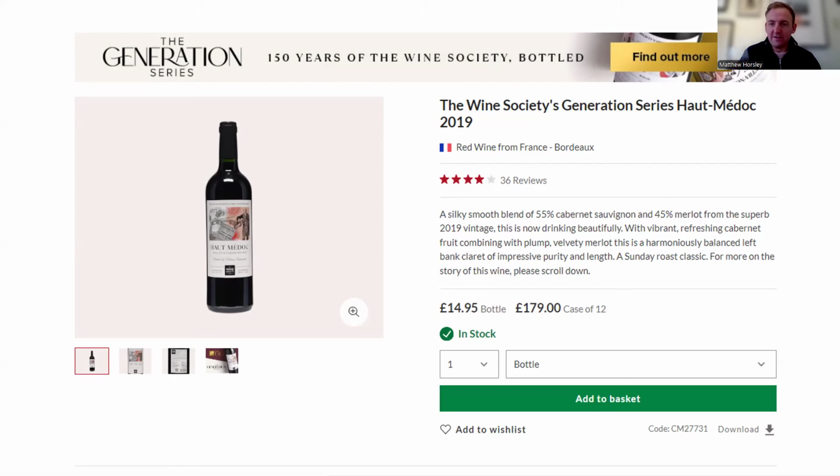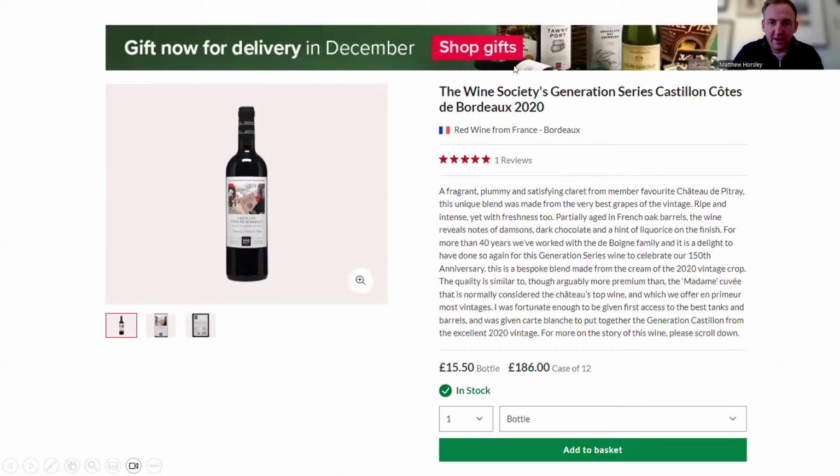I'm just going to have a smell. I'm going to get up the map as well, so you can have a look. I'm going to try and get up the map as much as I can throughout this tasting, so you can really get a feel of the area. Let's share this.